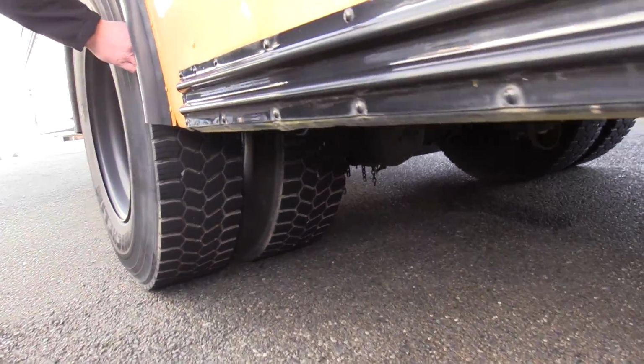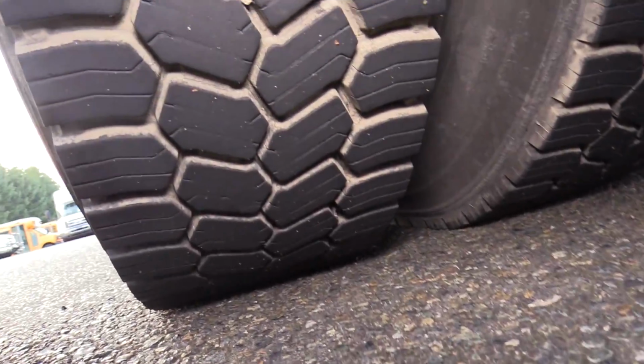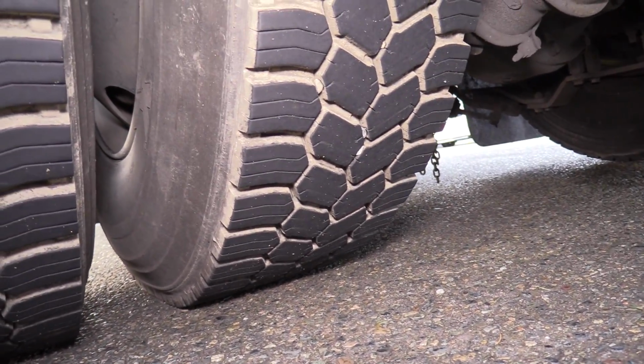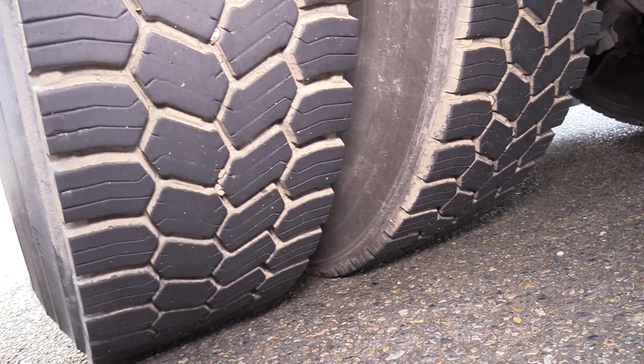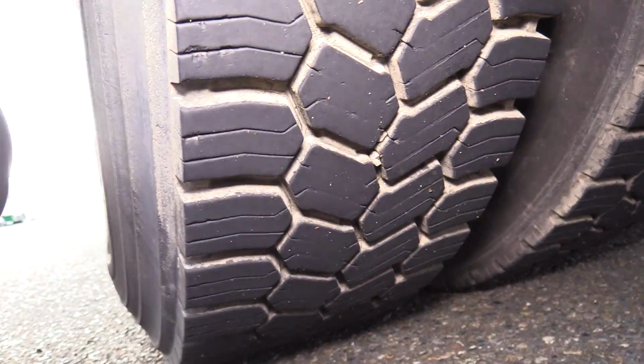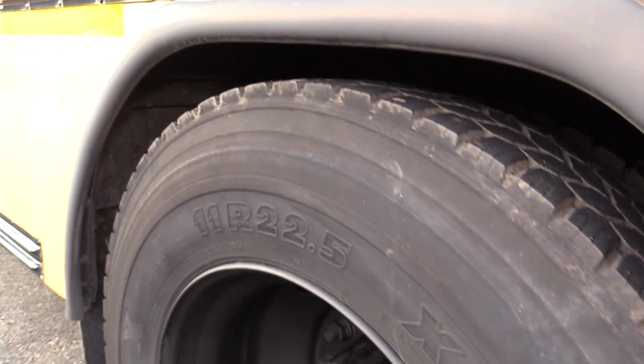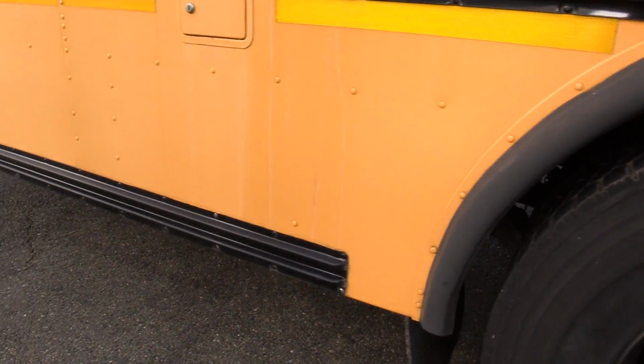Good tire tread here on these. These aren't quite as meaty as the fronts from what I can feel here, but man, still a ton of tread. Look at the siping too. Good eye, Mike, good eye. Yeah, I'm gonna say about 50% on those babies.